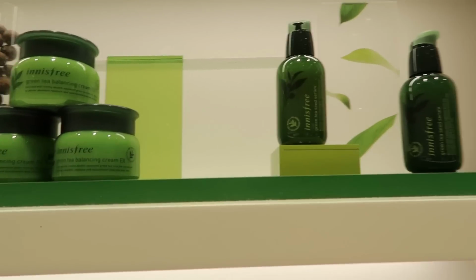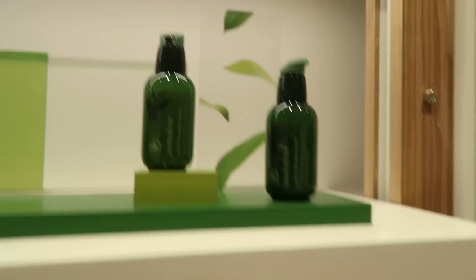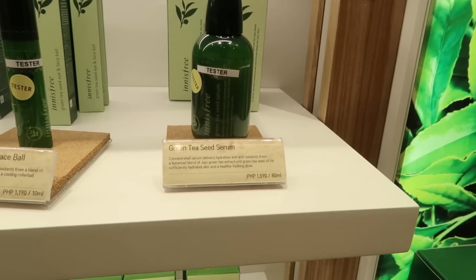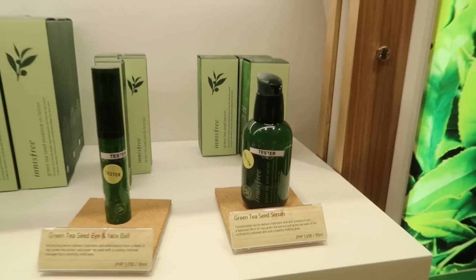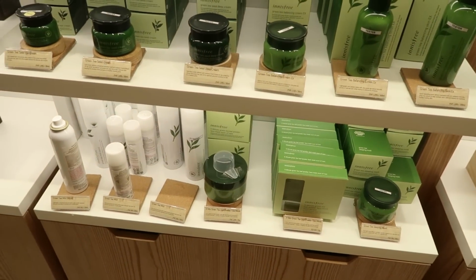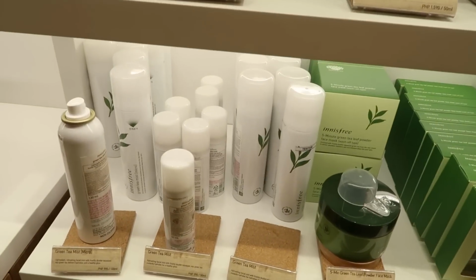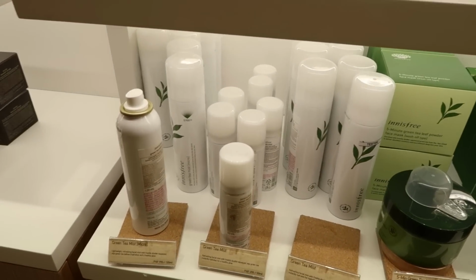But I urge you guys to try out the seed serum, which is this one. So that is $1,590 for 80 ml. And then yung isa pang favorite ko is the cleanser. Pero parang wala yung cleanser dito. Parang nakaano siya sa iba. Sa kabilang shelf yata. And then meron silang Innisfree mist. Oh, girl, bongka yung mist.